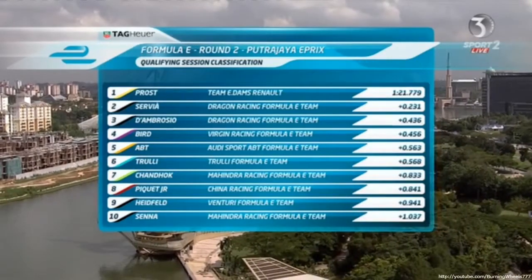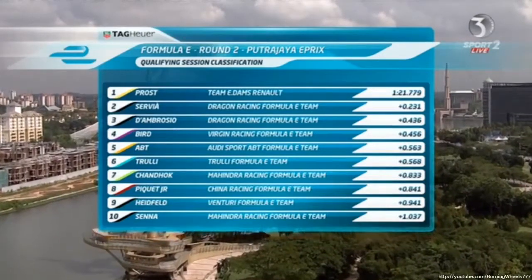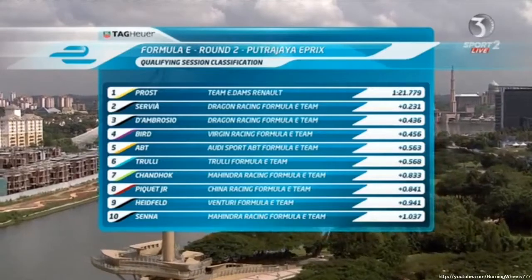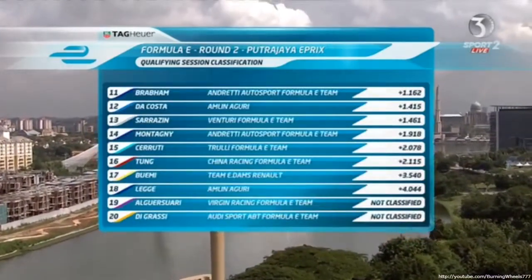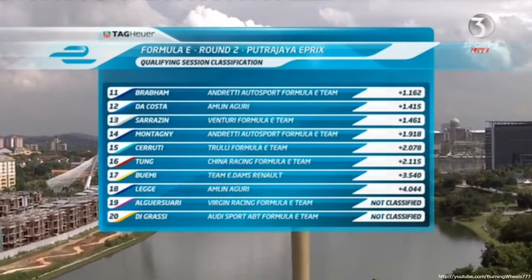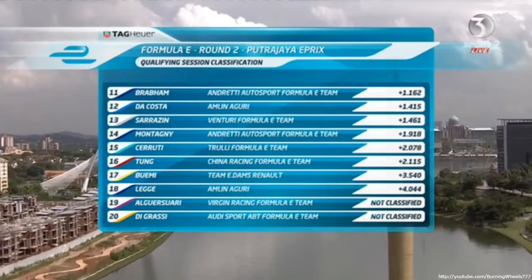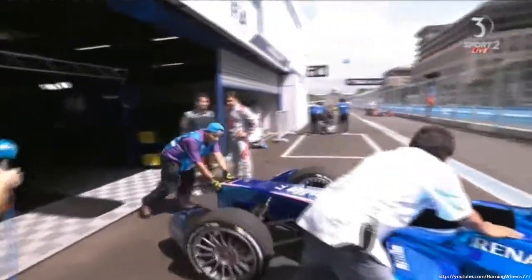Jarno Trulli will start in 5th place, a good performance from the Italian. Nick Heidfeld will start down in 8th position, ahead of Bruno Senna in 9th spot, and then 10th place will be Matt Brabham for Andretti. Antonio Felix da Costa managed to set the 12th quickest time in that session, then Montagny in 14th place, Michela Cerruti in 15th, but Buemi, Alguersuari and Di Grassi in 3 of the last 4 positions on the grid. That is going to be some sort of entertainment this afternoon.